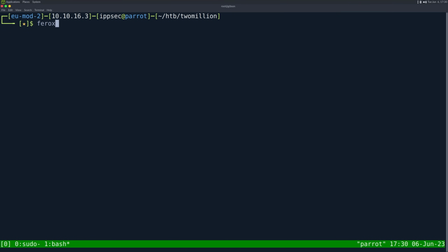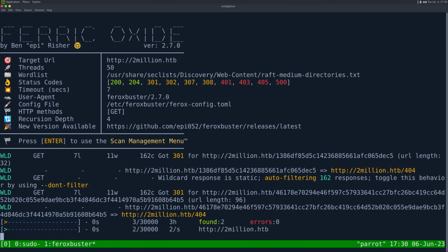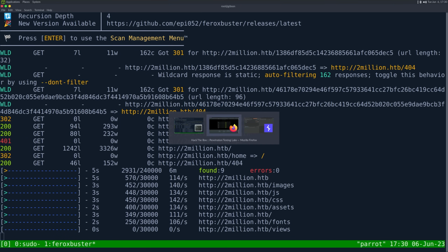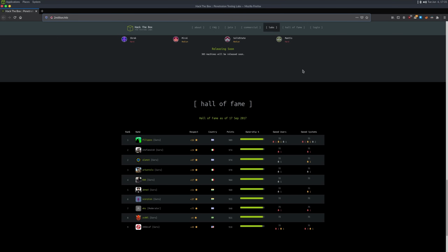But I'm going to run feroxbuster on this site. I think it's just -u for URL, http://2million.htb. Is that going to start? Let's see. Could not connect. Oh, it's the number 2. And there we go. Looks like feroxbuster is off to the races. I always like having some type of recon running in the background, so if I get stuck or anything like that, I can go back and reflect on the recon.